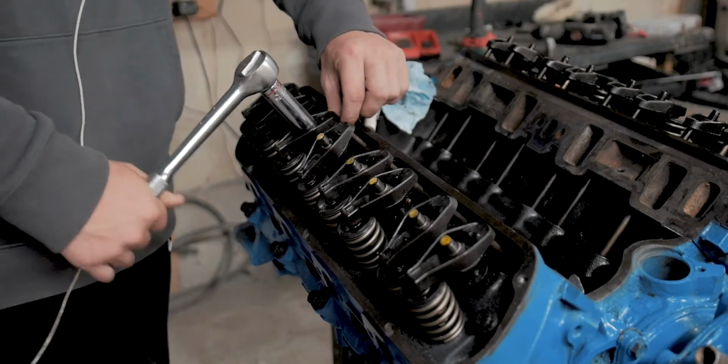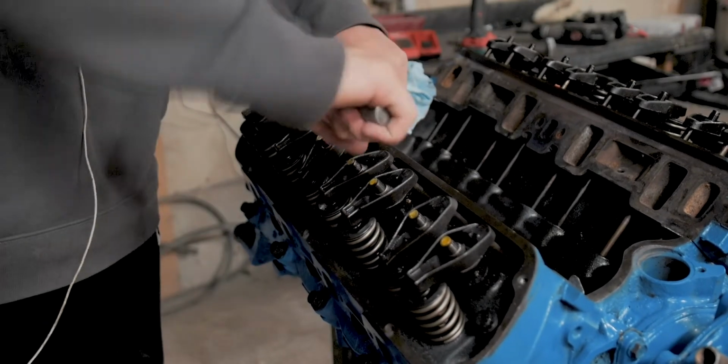I did have some problems with compression in the past, in the fact that I didn't set the valve lash properly, and the valve lash is how far you torque down the rockers on the heads. The problem I was having is I wasn't making enough compression before, because my rockers were tightened down too much to the point where the valves were just constantly open, so there's no way for it to make pressure.